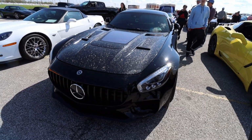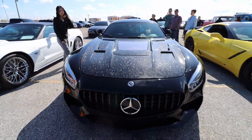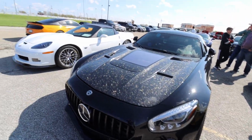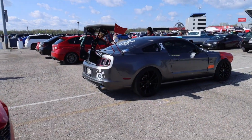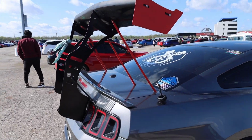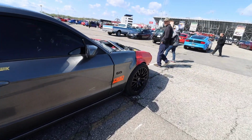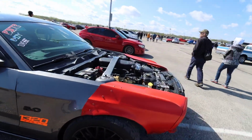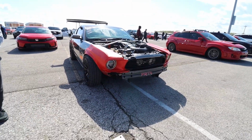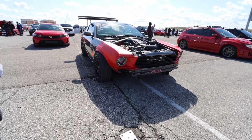Check this out, guys. Forged carbon fiber on the Mercedes here. This thing is nice. Look at it. Check out the wing on this Mustang. Wow. I don't know if I would do this on my Mustang. It's quite the big wing, but let's check out the front. Very, very strange conversion. I don't know what's going on, but quite the car.